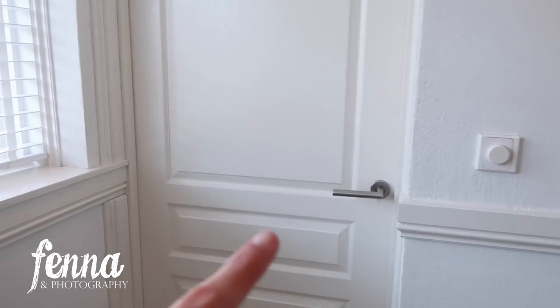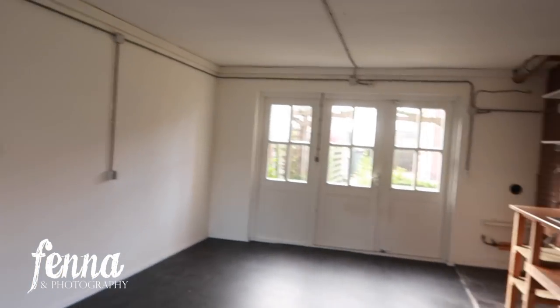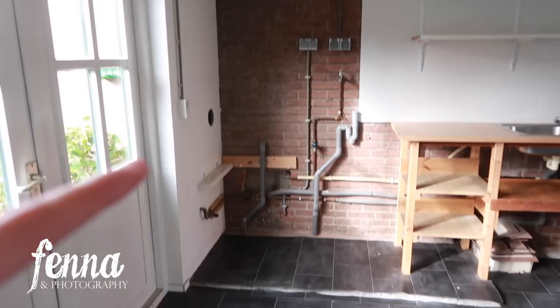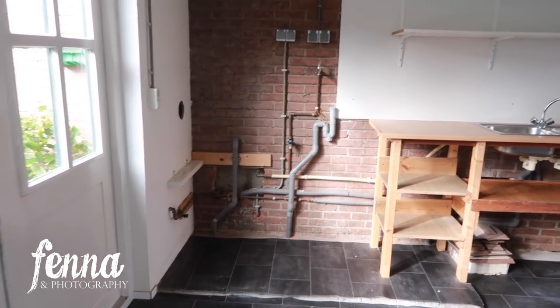So this is the most important door, the studio. So here I'm going to show you the before situation of my studio. It's kind of like the size of a double garage. Maybe a toilet is going to be built here. Well, the washing machine was there.